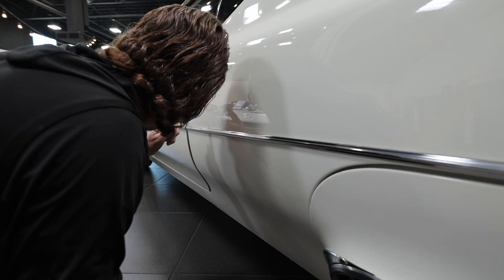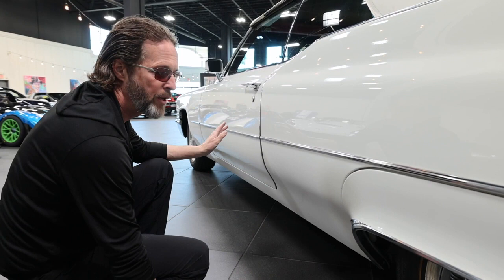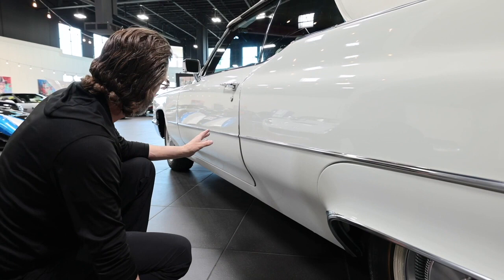I didn't check the passenger side for this, and I don't recall. There are some light dings in the sides of the car. What I mean by light dings, you really gotta look for them. You really gotta be a pain in the butt to look for them. But there are some light ones.